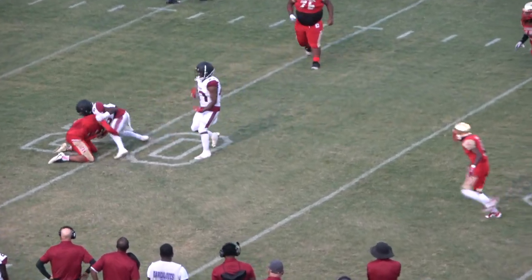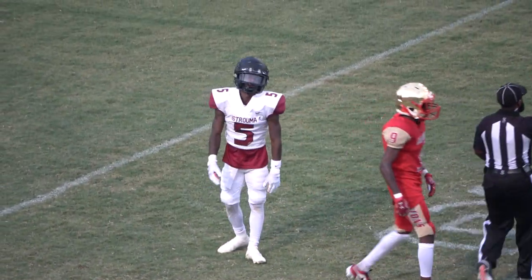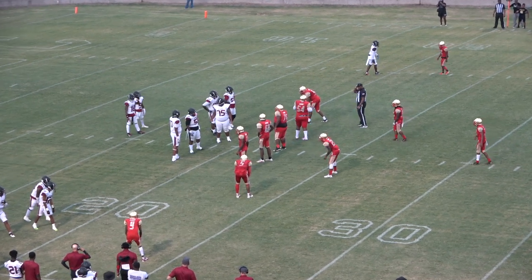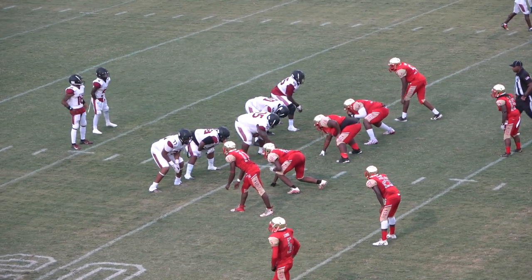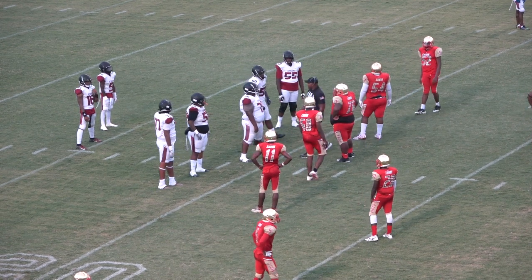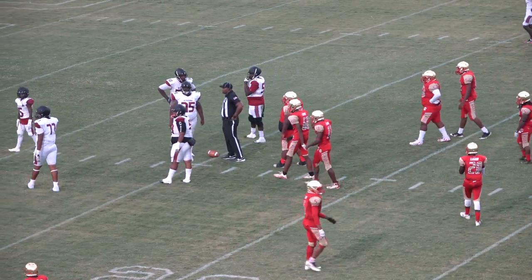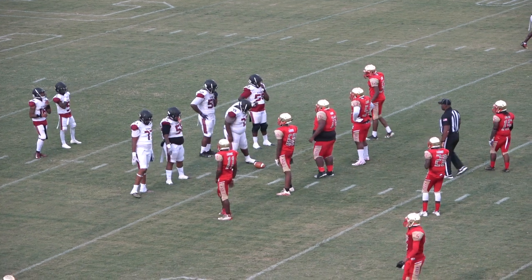Nice reverse. Good move. Taken down hard by the Capitol defender. Well. Here we go, 2nd and long. Whistle. Delay of game on the offense. Here we go, 2nd and long.